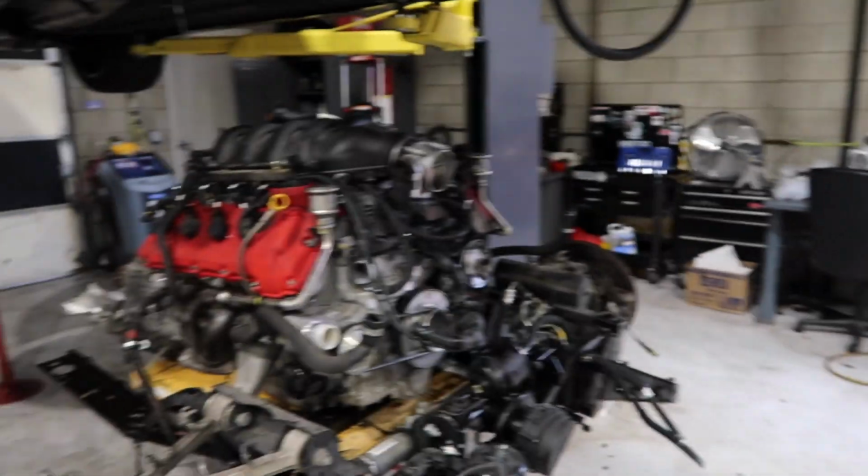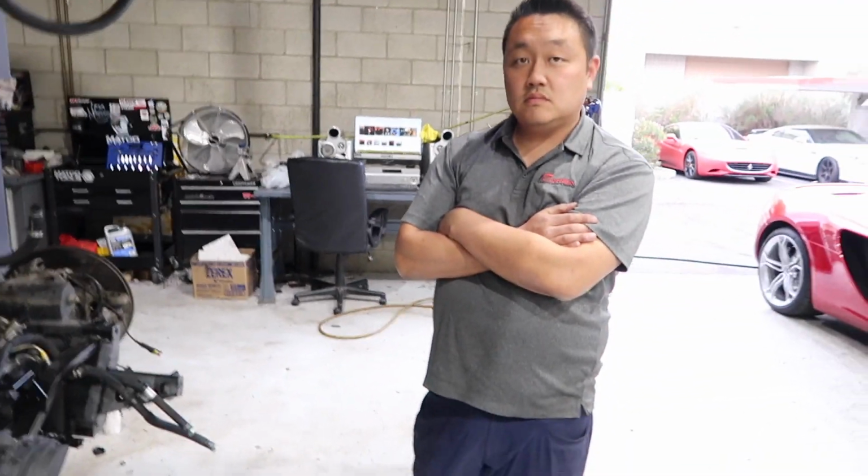40,000 miles, which is not bad. So that had 31 or 32. This has 40. Close enough. It's the best I could find. Lowest miles one I could find for the money.